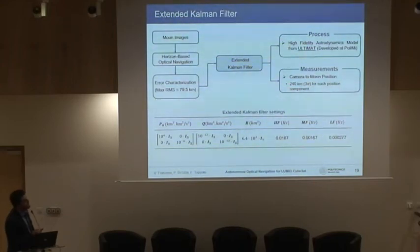The process of the extended Kalman filter is a high-fidelity model coming from ULTIMATE, that is the ultra-low thrust interplanetary mission analysis tool developed at Politecnico di Milano under ESA contract. The extended Kalman filter settings are shown in this slide. I want to stress that there are different acquisition frequencies, high frequency, medium frequency, and low frequency, to better manage the onboard processing and to achieve the accuracy required during the mission phases.